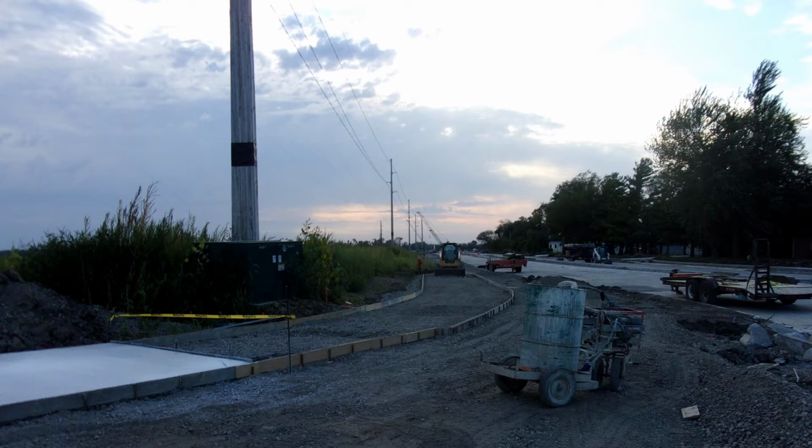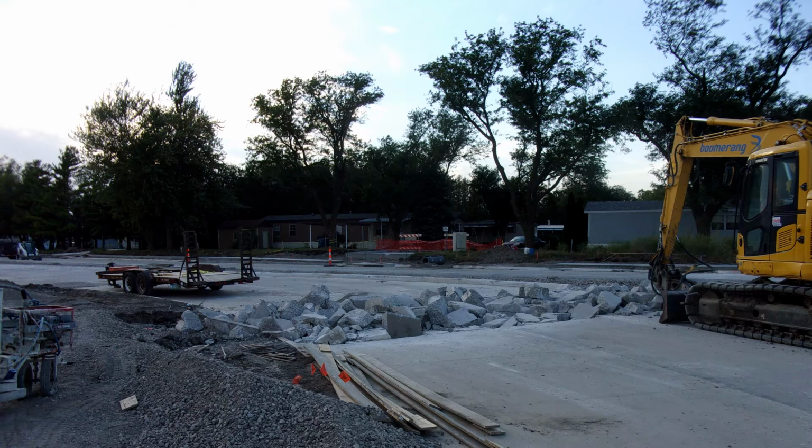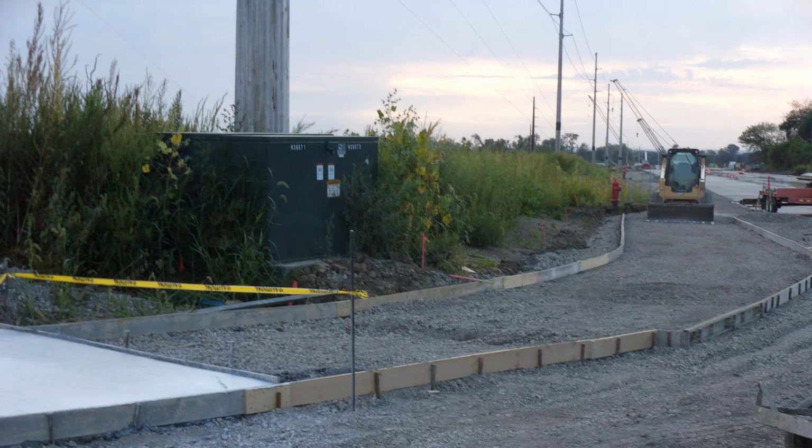And oh, this is confusing. See, looking off to the right here, there's where they're tearing out the concrete. Just not making any sense. Looking back at the sidewalk, I see the electrical box right there. That could be because of that concrete removal. But then why would they be boarding this up for sidewalk? Are they going to tear out the sidewalk after they put it in? I have no clue. And there's that little kick out right there.